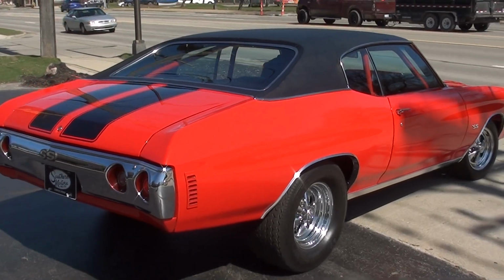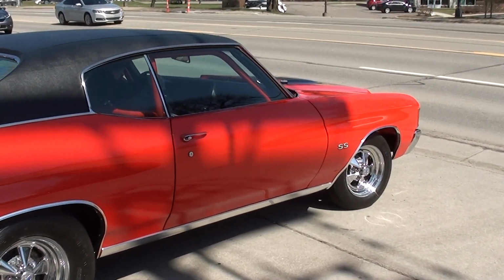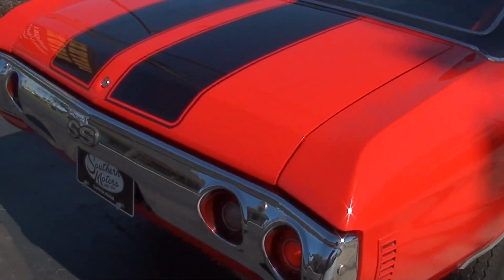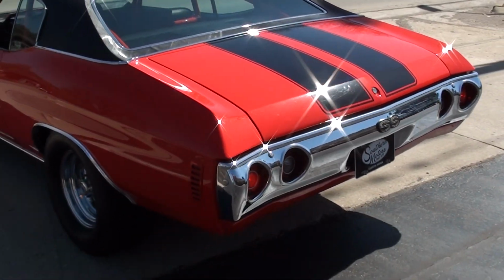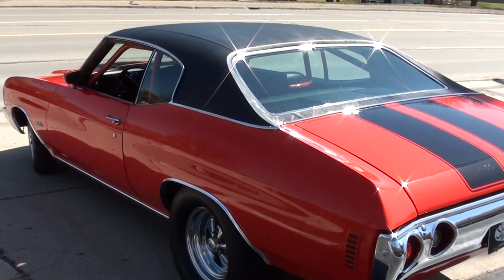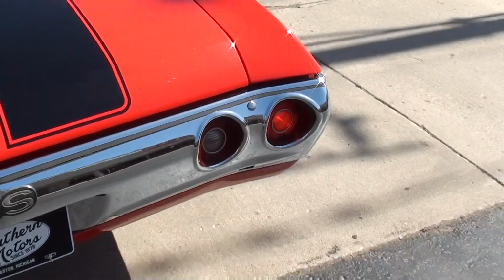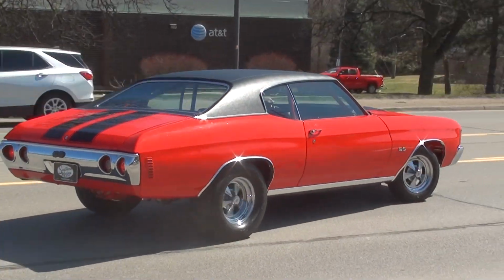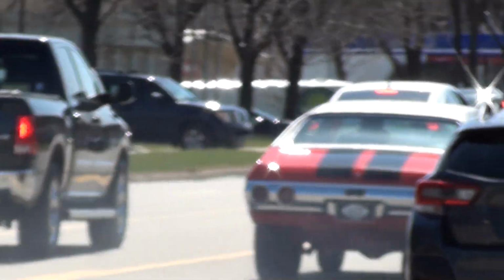Man, that car is bad to the bone. Great day, guys.